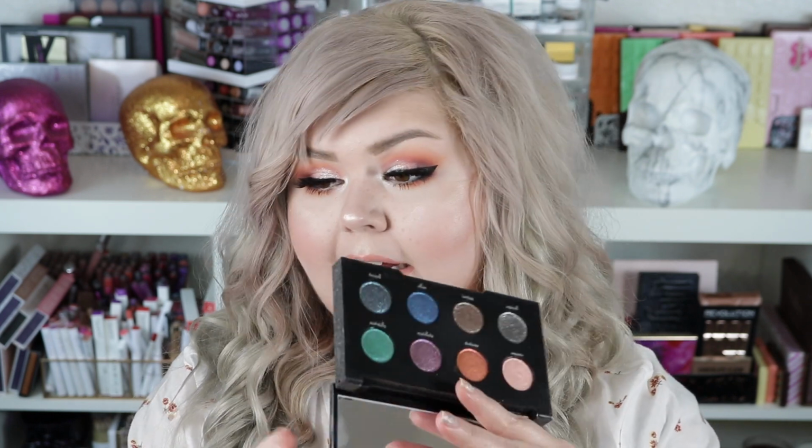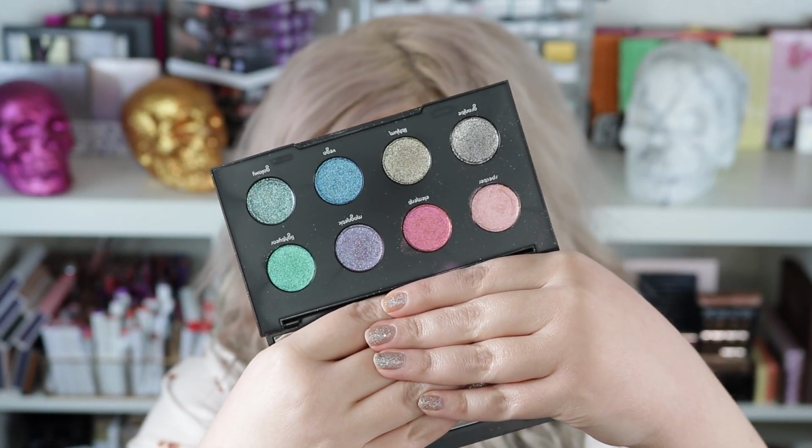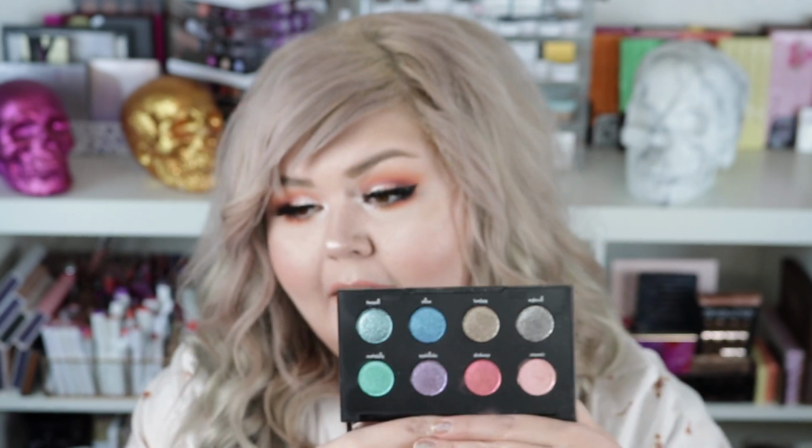I have not used this in so long. I used to be completely in love with the Moon Dust shadows. That's what I would work towards collecting, trying to get all of them in my collection. So when they put out an actual palette, I just had to jump on it. I love these. Forgot how beautiful these are. Look at this, you guys.